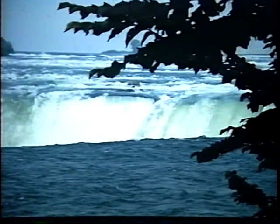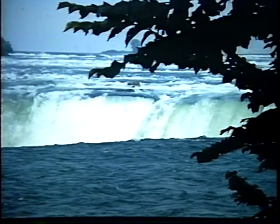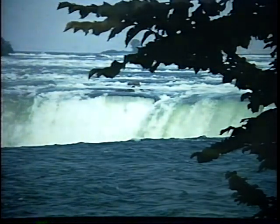Believe me, you can't take much in the way of pictures when you're in front of that horseshoe. There's so much mist, your lenses get fogged up almost immediately. But it is a place to go. It is something out of this world. There's a little old Maid of the Mist now. It's past the American Falls. It's already got its fog from there. Now it has a little time to recover, and then it will come up into here and swing that way.